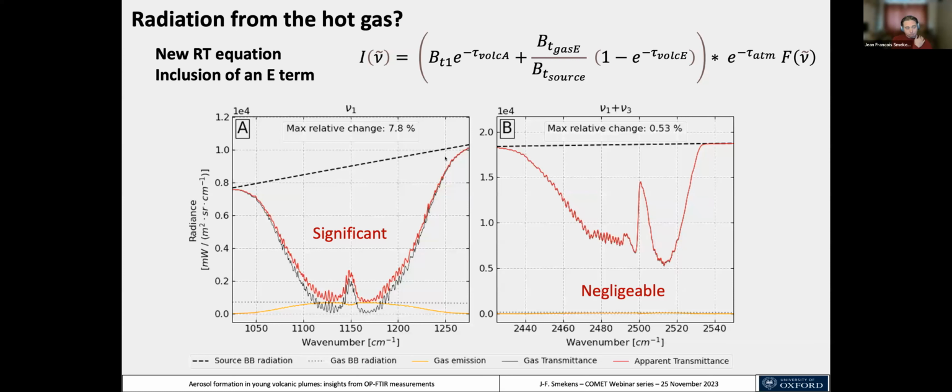So here, those 2 plots are simulated transmittance for hot gas, here at 500 Kelvin in front of a lava source at 1500 Kelvin. These are two features of the SO2 gas. On the left, the thermal infrared feature, and on the right, the nu 1 plus nu 3 feature, which is at longer wave numbers. What I've tried to show is the relative contribution of the emission from the gas itself, depicted in yellow, and then the change in the apparent transmission that is generated by this new emission term.